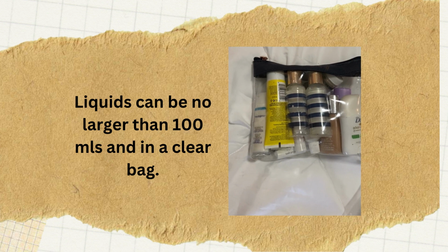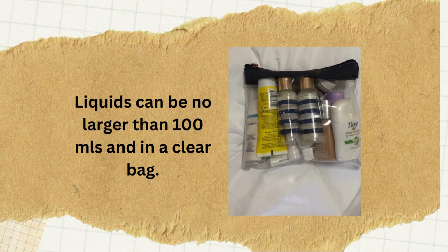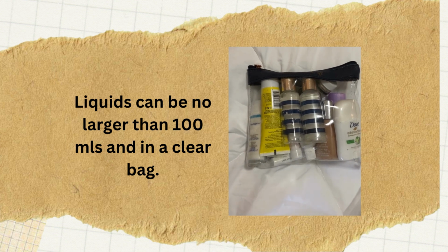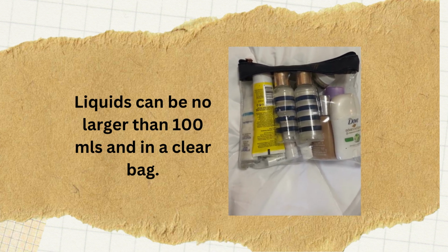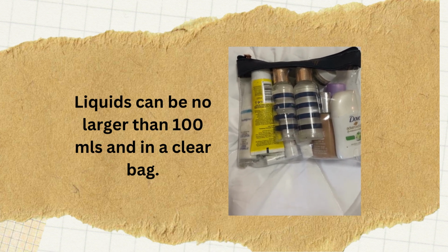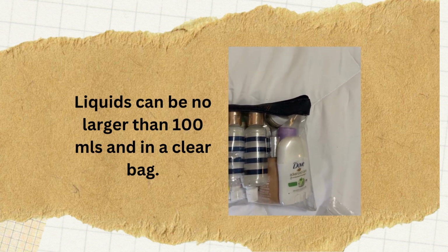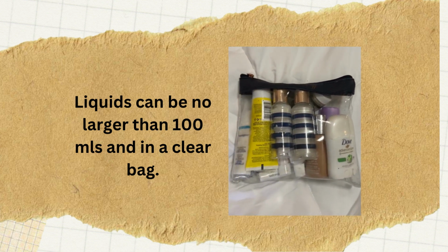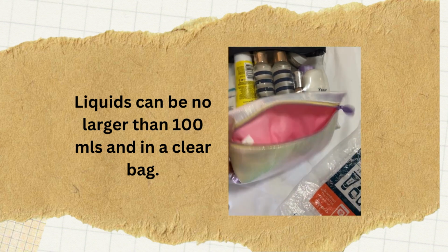For 10 days, the most important thing for me is that I have deodorant, moisturizers, and I can't be guaranteed that hotels in Europe have conditioner, and my hair is curly and requires special conditioner. So I have 2 bottles full of the conditioner that I use. You have to ensure that none of your bottles are bigger than 100 milliliters, okay? That's really important. And then I have a little makeup case where I put a travel razor.